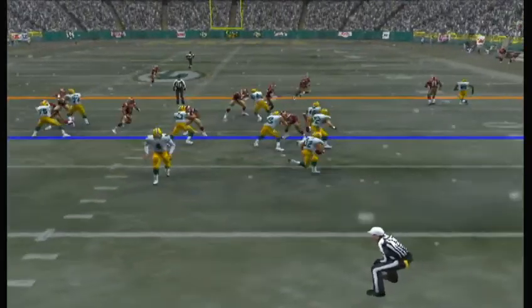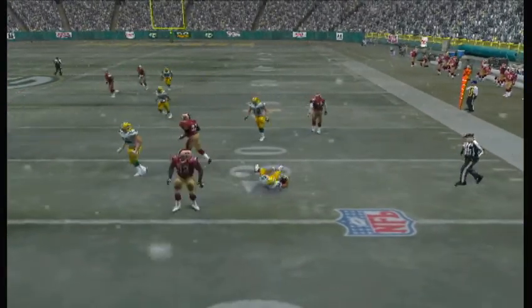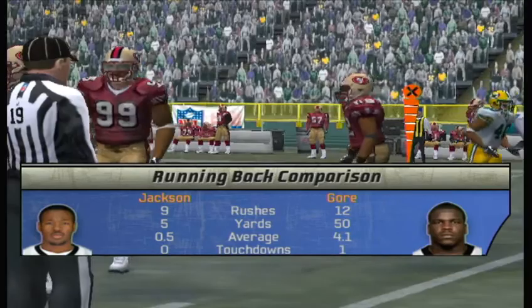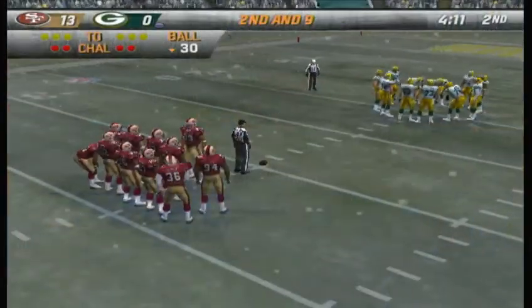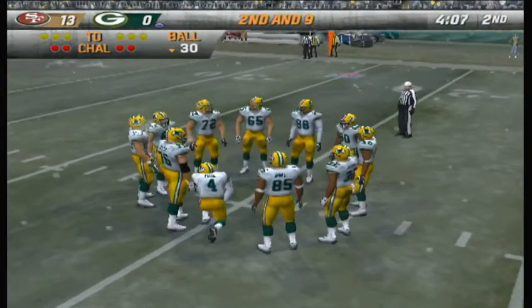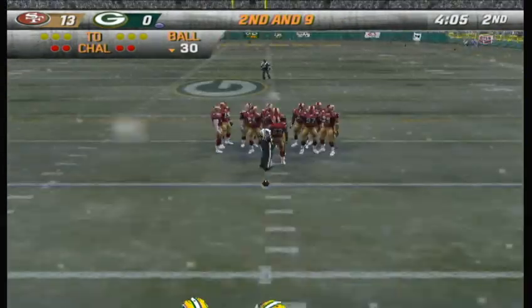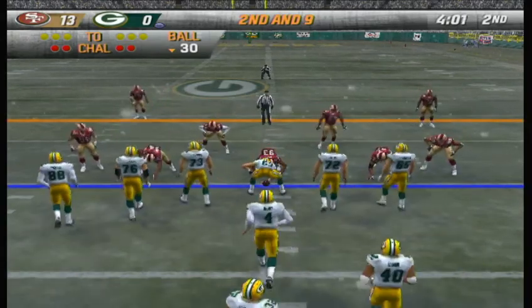Nickelback in this time. Gets the toss to the right. They're going to spot this one at the 30-yard line. So that tackle was his 3rd. So let's take a look at how this back compares to the opposition. Ball on their own 30. Ball on the 30-yard line.